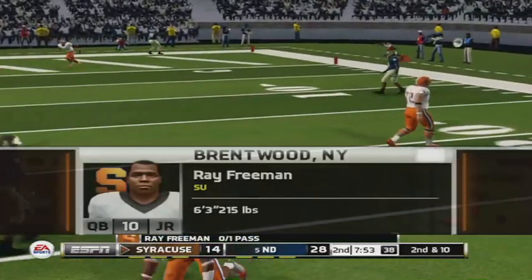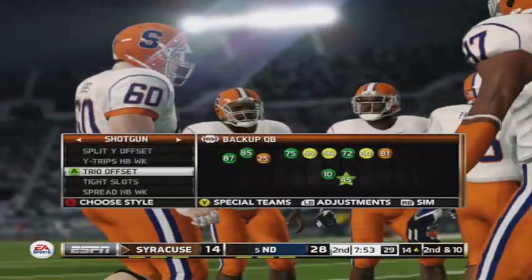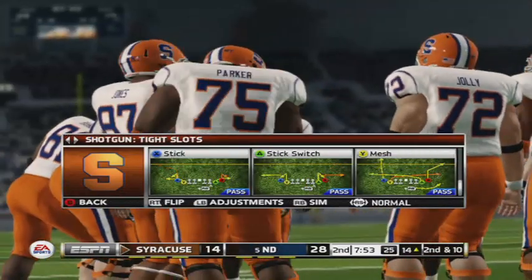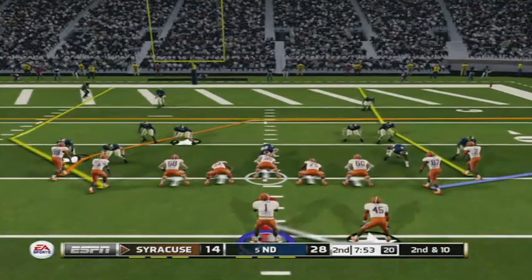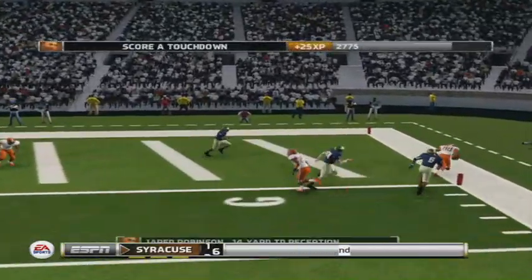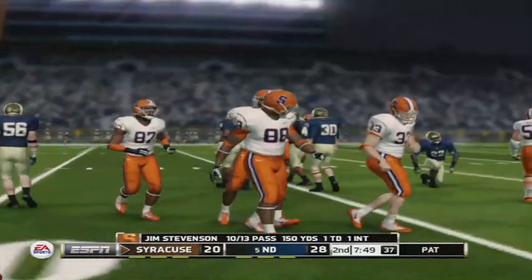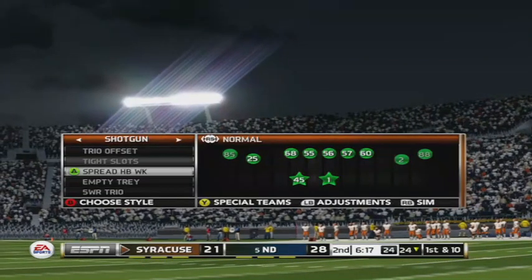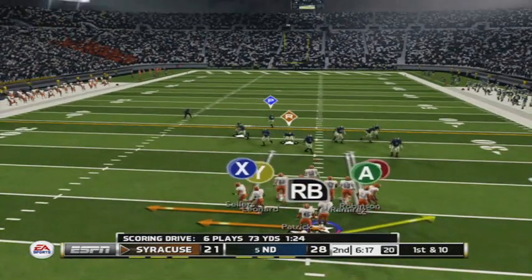New quarterback, but we saw this kid getting reps both in practice and in the pregame walkthrough, so this isn't a big surprise. He's in! Touchdown! Jared Robinson. This close, you can't afford to waste possessions.